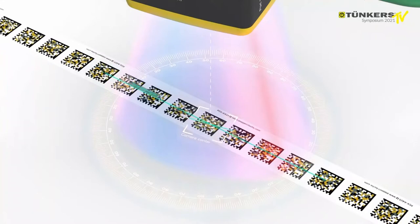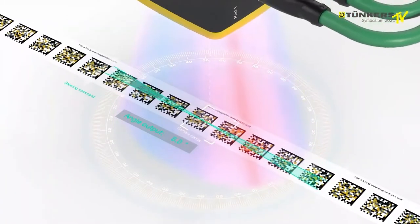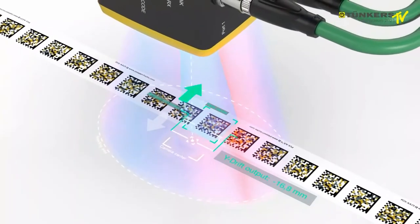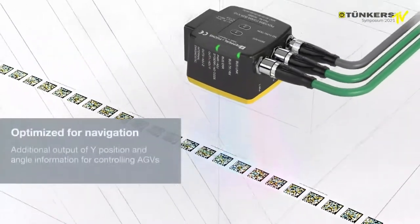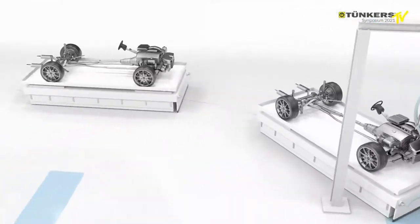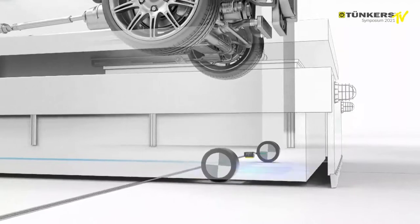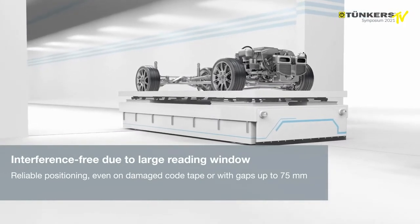In addition to the safe data, users can easily access the angle and Y position. This enables vehicle control and protects personnel and equipment in line with SIL 3 PLe using just one sensor. The large reading window ensures interference-free positioning, even on damaged code tape or with gaps of up to 75 millimeters. This is what makes both systems the safest and most reliable positioning solutions in the world.